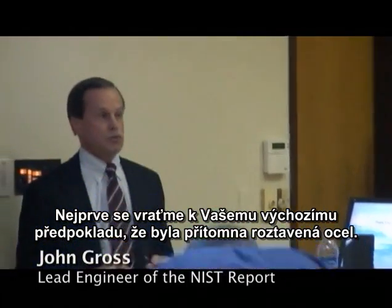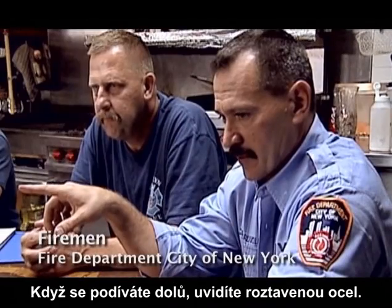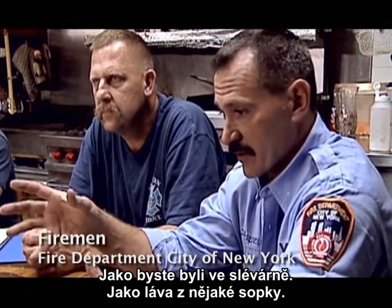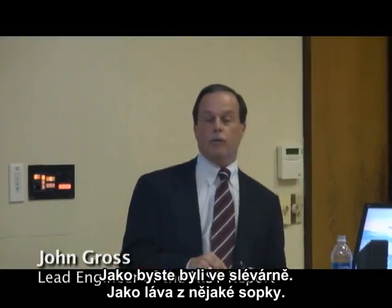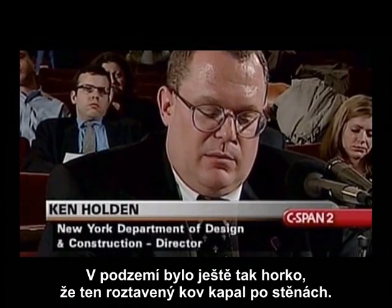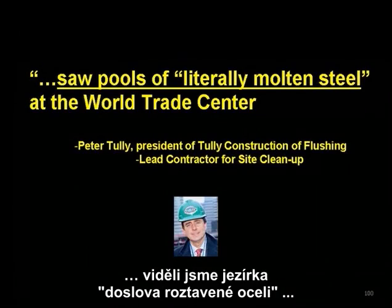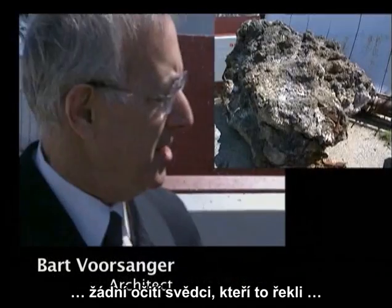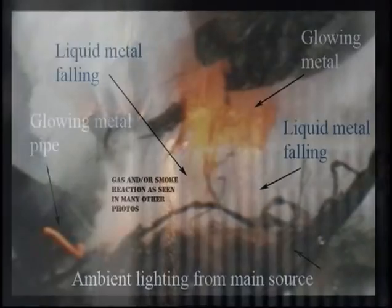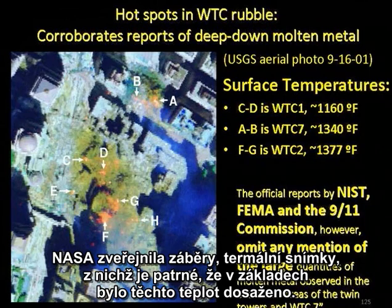First of all, let's go back to your basic premise that there was a pool of molten steel. I know of absolutely nobody, no eyewitness who said so, nobody who's produced it. You'd get down below and you'd see molten steel running down the channel rails. Like you're in a foundry. Yeah, like lava. Like it was lava from a volcano. No eyewitness who said so. There actually melted beams where it was molten steel that was being dug out. No eyewitness who said so. Underground, it was still so hot that molten metal dripped down the sides of a wall. No eyewitness who said so. The piece of metal that's draped over was molten metal. No eyewitness who said so. Saw pools of literally molten steel. Nobody who's produced it. NASA pictures, thermal images showed those sorts of temperatures in the basement.